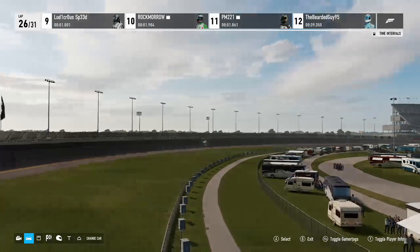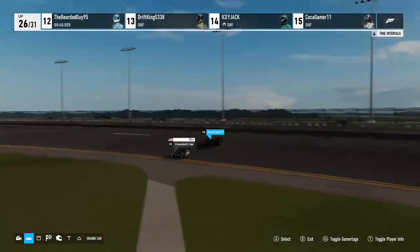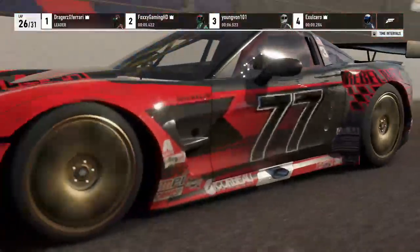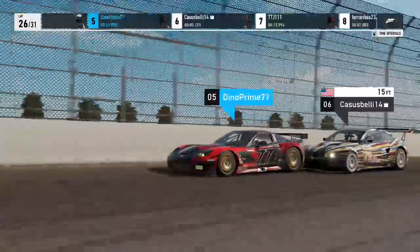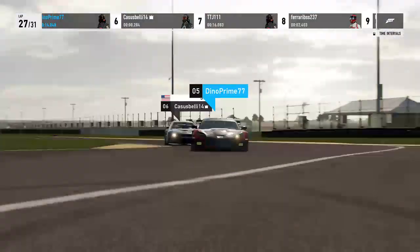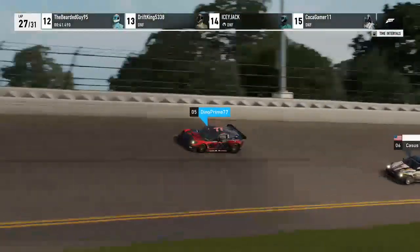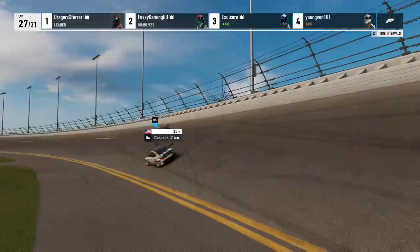Going back one more time, we're going to look at the battle for 5th and 6th here, and they're neck and neck as they go through Speedway Turn 2. Cazzabelli has the inside lane, a little bit more preference, but Dino's going to have the run coming off of Turn 2 on the outside. That is the one advantage to being on the high side, when you come out of Turn 2 primarily. It's a downhill run almost, and you have that extra little pull of gravity, so you get a little bit extra speed, and Dino Prime was able to make that work, put himself in position where he was ahead of Cazzabelli in the next corner.